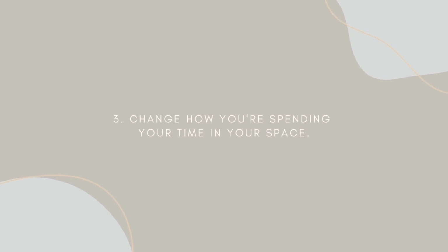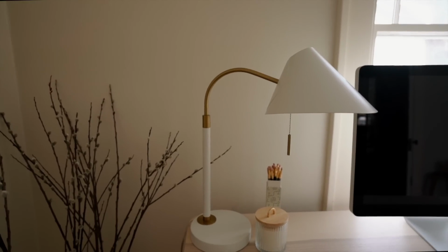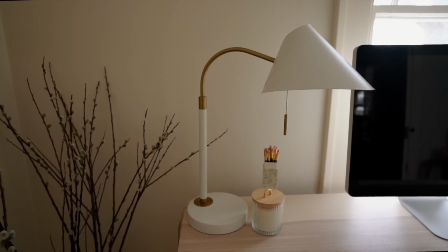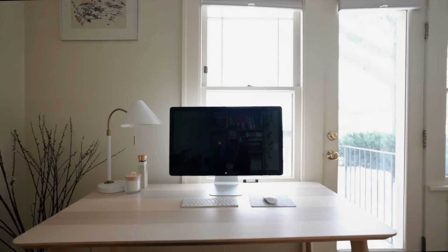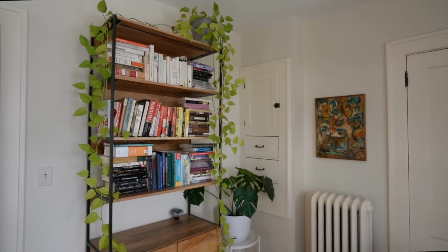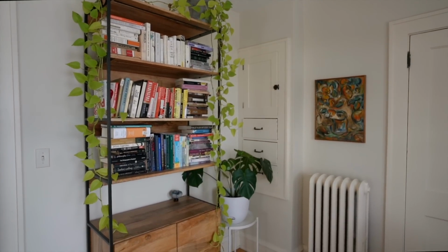So change where you do certain things. Maybe it's switching where you're doing the work. If you work at home, switching from your typical office or desk space to maybe sitting somewhere else, like at the table or some other location. Repurposing how we use our spaces, make them feel more fun and like new.